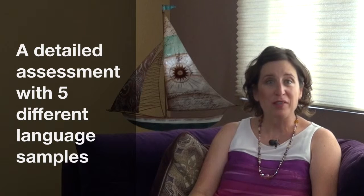It's actually a myth to think that accent reduction is simply adult articulation. It is not true. It is identifying the cultural behaviors and the intonation that people bring to their English that creates the accent. In this program, we also have a very detailed assessment where you will have an opportunity to listen to 5 different language samples. You will be able to do the analysis yourself, and you will also be able to hear the results and the feedback from the participants.